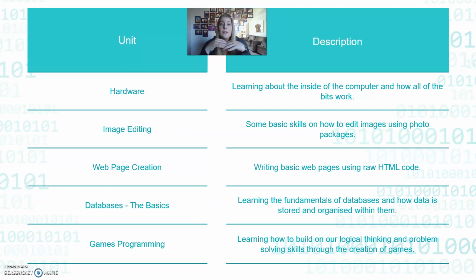We're then going to look at a little bit of web page creation, where we're going to build our own web pages from raw HTML coding, so writing all the code by yourself, which is really interesting once you get your teeth into it. A lot of people love that unit.